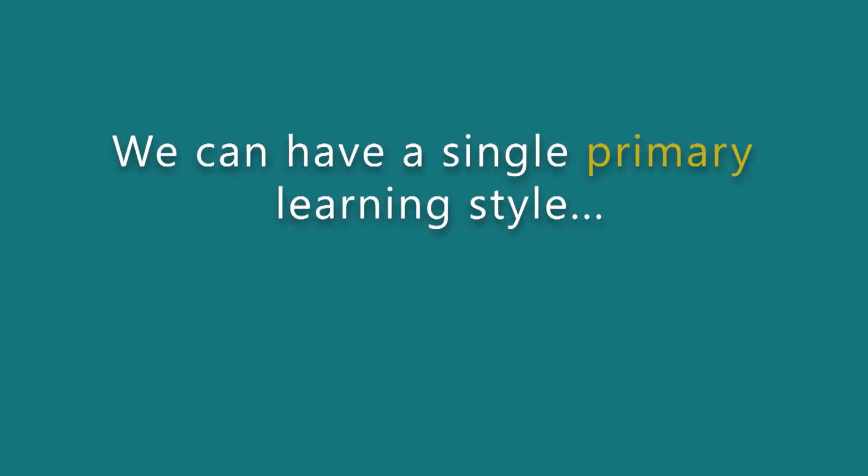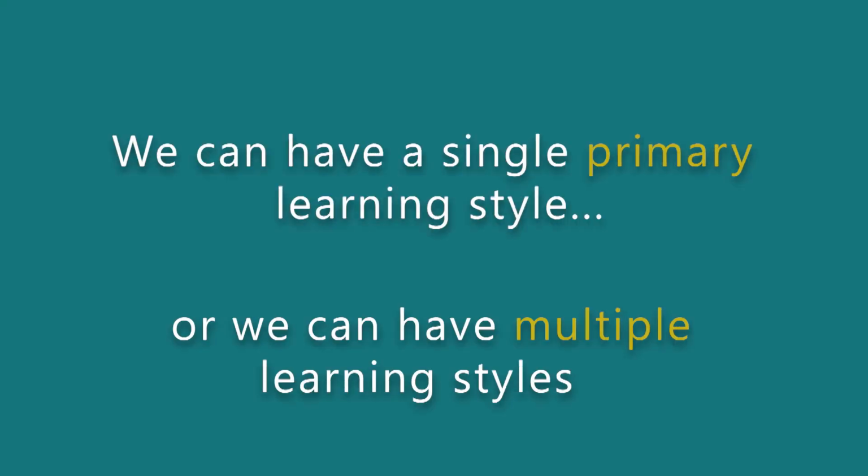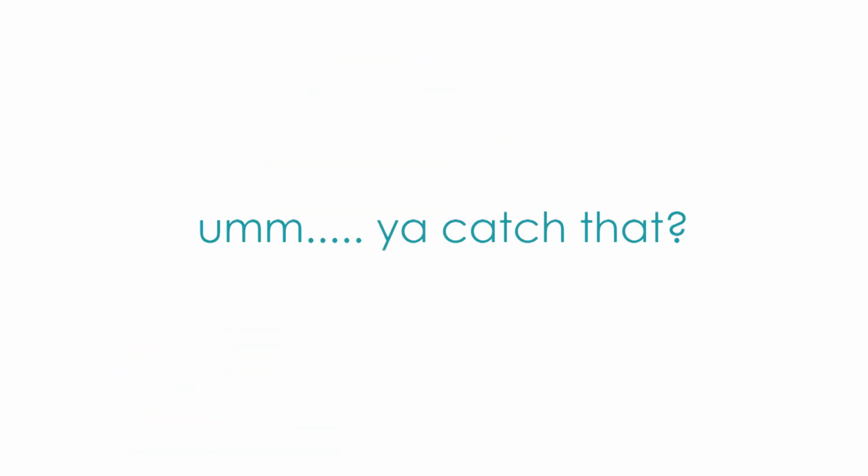So sometimes we fall perfectly into one category, but sometimes we straddle 2 categories, so we're a combination of learner types. What matters is that we take the time to figure out what type of learner we are, and then we use study techniques that work for that learning style.